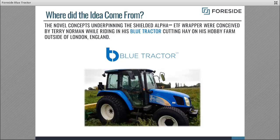How could you solve that problem and provide the market makers with the opacity they want to conduct primary markets efficiently and secondary markets, but also provide the, as you say, the advisors with the assurance that their IP, their secret sauce, so to speak, is hidden? And that's what we've done with Blue Tractor.